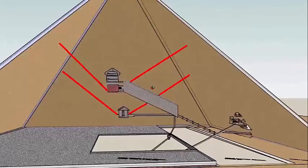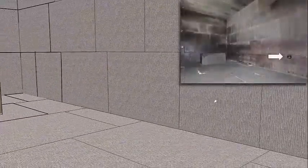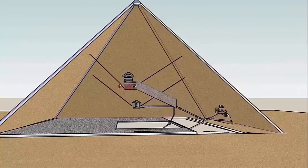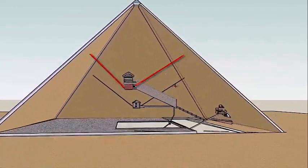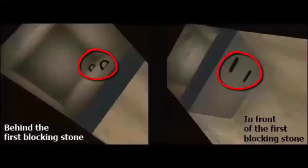There are also these shafts. These are completely unique to the Great Pyramid. In all of the time that we've spent studying ancient Egypt, we've found no analog for them. Here's what we do know. The King's Chamber shafts extend all the way to the outside, whereas the Queen's Chamber shafts don't. The Queen's Chamber shafts are blocked by these blocking stones. Another curious feature about these blocking stones are these copper pins. We have no idea what their purpose is.